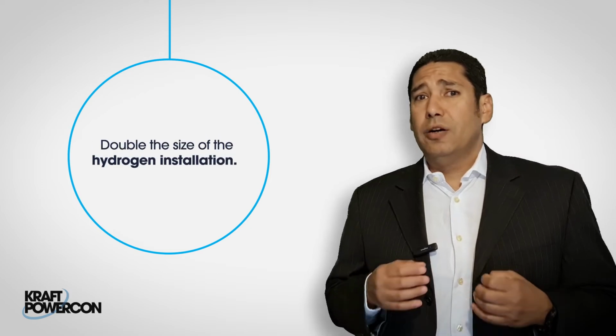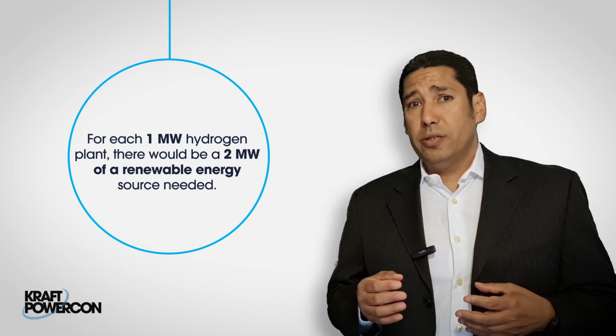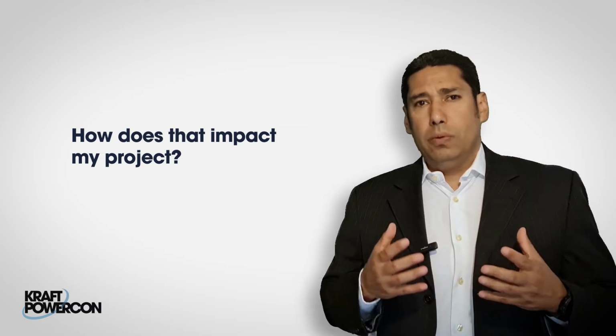To cope with that, the most common industry practice is to double the size of the hydrogen installation. For example, if you wish to install 1 megawatt of hydrogen production, you will need to install at least 2 megawatts of energy sources. How does it impact my project? As simple as that, by having an oversized energy source installation, you will have a less attractive project from the side of the investors.